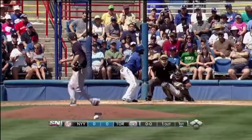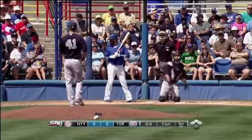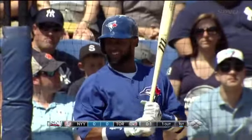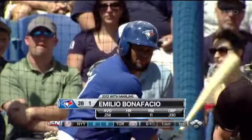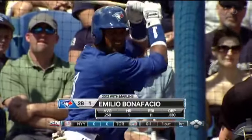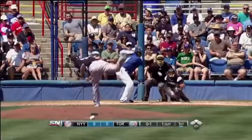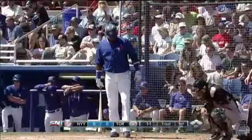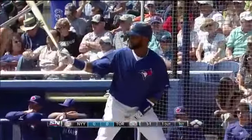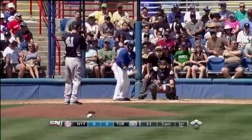Emilio Bonifacio looks at a strike. That clicking in at 88 miles an hour. Hit .258 with the Marlins last year. Drove in 11. That pitch low. David Phelps has a good arm. He can hit both sides of the plate with his fastball. The Yankees think they have something in him.